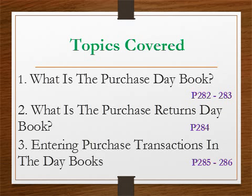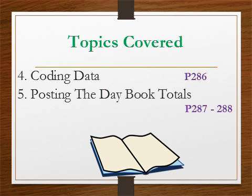1. What is the Purchase Day Book? 2. What is the Purchase Returns Day Book? 3. Entering Purchase Transactions in the Day Books. 4. Coding Data. 5. Posting the Day Book Totals.